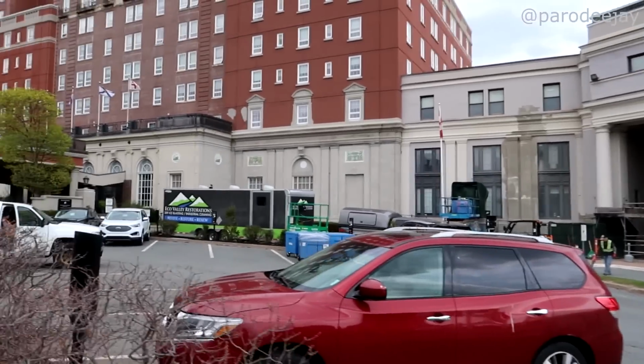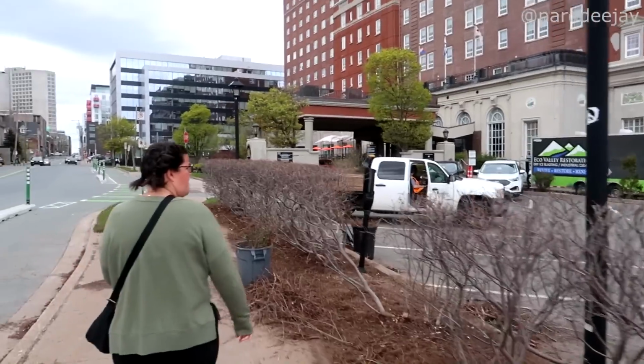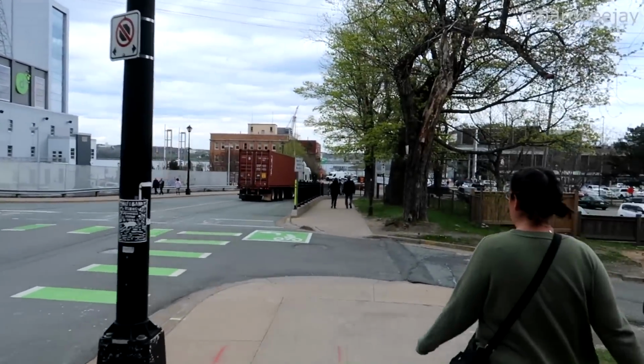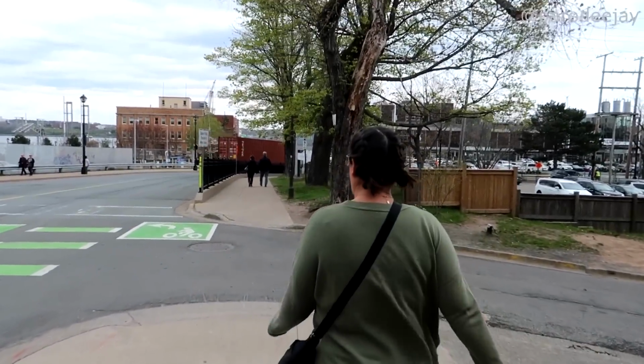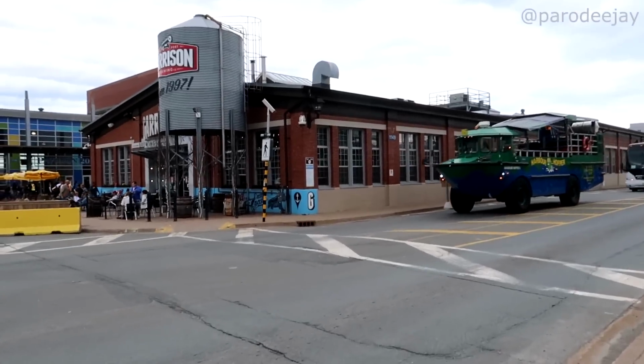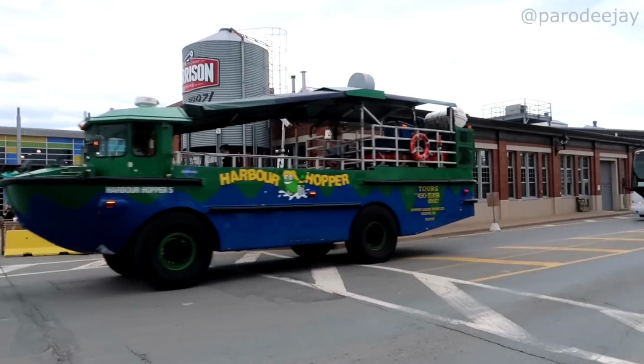We're doing some leaf blowing or something up here. Oh yeah, gardening work. Here's the new Always Stop. Yes, we love to see new things while we're out and about. Hello again, Halifax Seaport. Oh, there's the old harbor hopper. We did that in 2018.